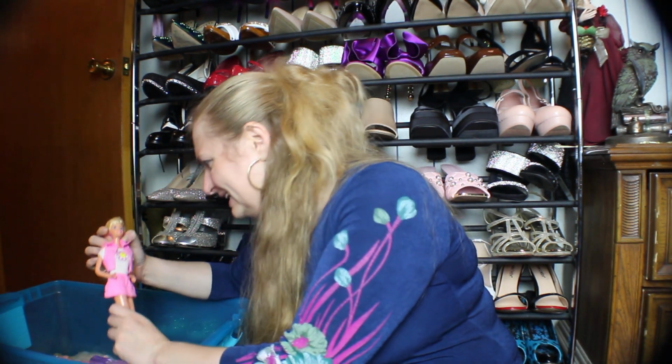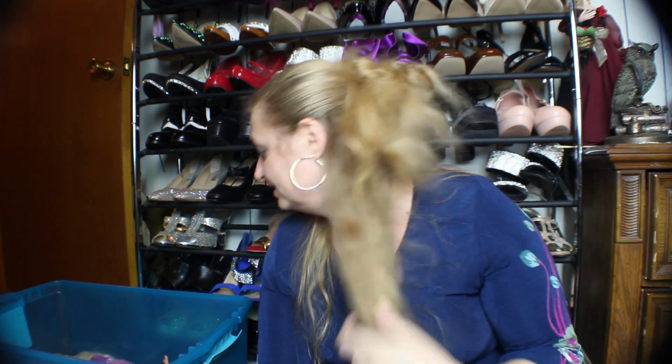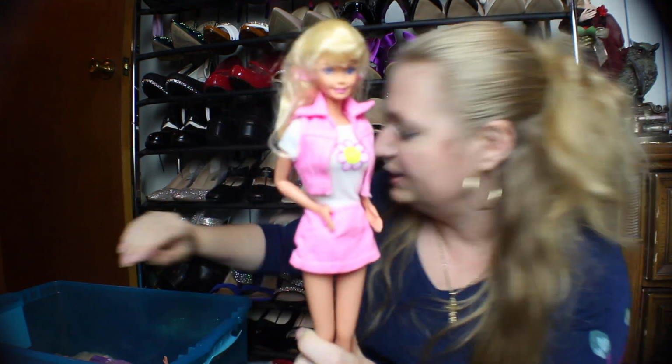So, the next doll, this one came out. So now I know they're showing that there's a new wheelchair doll that's out. But I think the first one came out back in the 90s, and her name was Becky. I do have her in here. But this was Barbie Friends of Becky at the time. So this was her outfits.